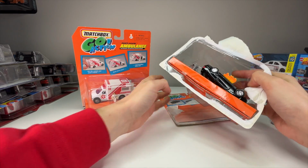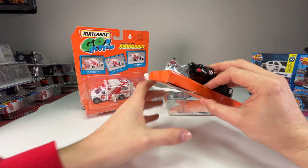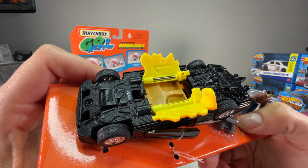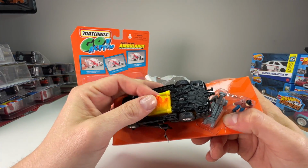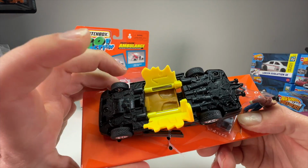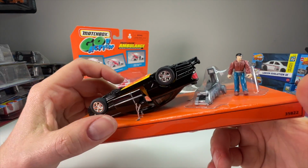I think I ended up paying maybe like $15 each-ish for these, so I don't think they were badly priced. I have no idea how much they were originally, though. So there's the car. It actually has quite a detailed chassis. Let's see here. Oh, so there you go. Oh, just like that. So it snaps together, and then if you press them, does it do it again? It pops back open. So there must be some kind of trigger in the car that does that.